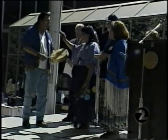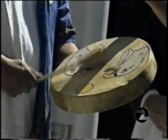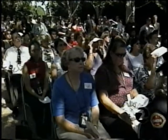Today's event stressed appreciation for cultural and racial diversity. A Native American group used what it called water with healing powers to bless the people of the world.